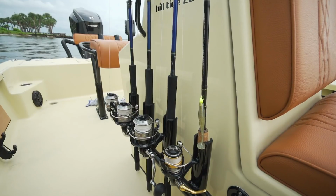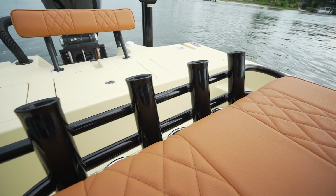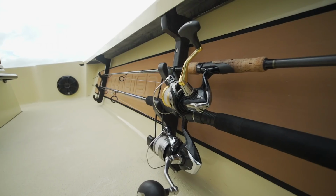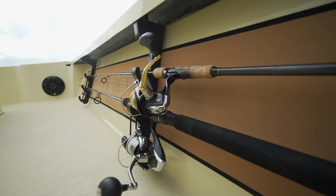The Hilltide 22 offered numerous rod holders, actually 8 on the console, several others across the back, and under gunnel rod storage as well. The Bonefish was definitely not lacking in that department.